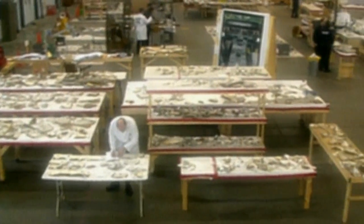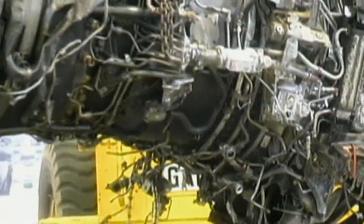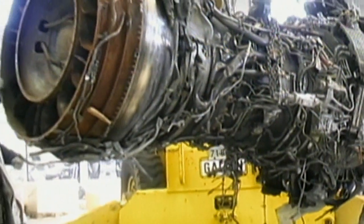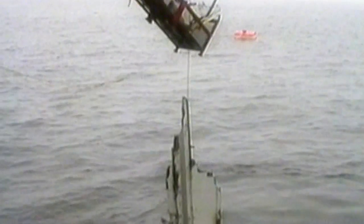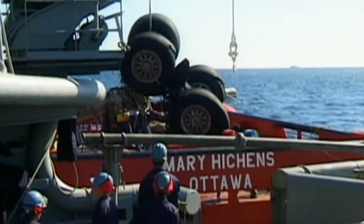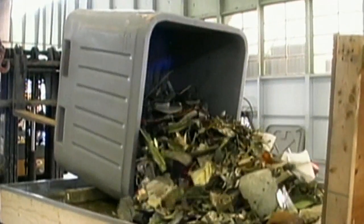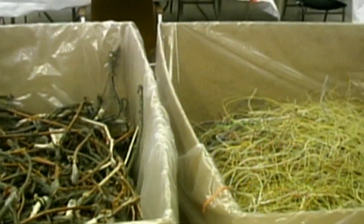Inside this makeshift lab are the shattered remains of Swissair Flight 111. On September the 2nd, 1998, the passenger jet crashed off the coast of Nova Scotia, Canada, killing everyone on board. Recovered from the seabed, the debris is overwhelming. There is almost 250 kilometers of wiring alone.